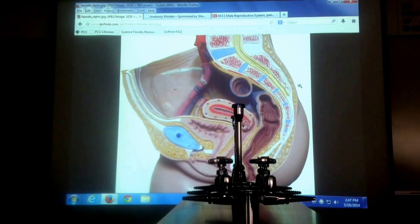Stratum basalis. Remember stratum basale in your skin? It's the one that regenerates. Same logic. So the basalis makes the functionalis. The functionalis is what goes out of your body when you menstruate and where the baby implants. It's like your skin is still bottom up. On this model, both of those together are the endometrium. So the endometrium is both of those in one.